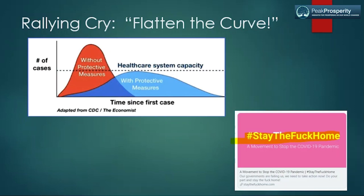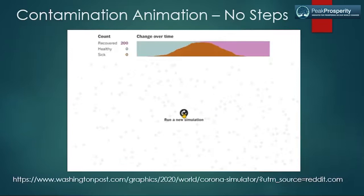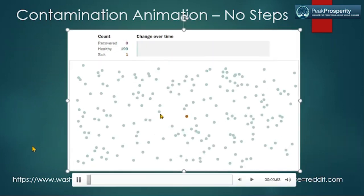We join this movement. And now I'm going to take you to some really, really fascinating, very, very well done animations that came to us out of the Washington Post. Here's the link for that. And what I want to do here is just run these a couple times. These are great. These explain a couple of things. So let's just kick this one off and get it going.